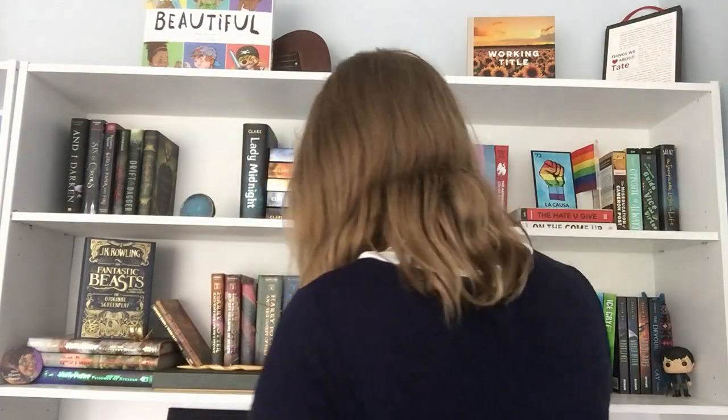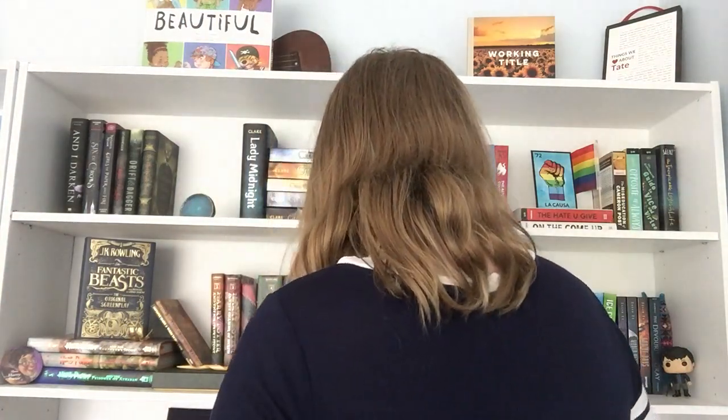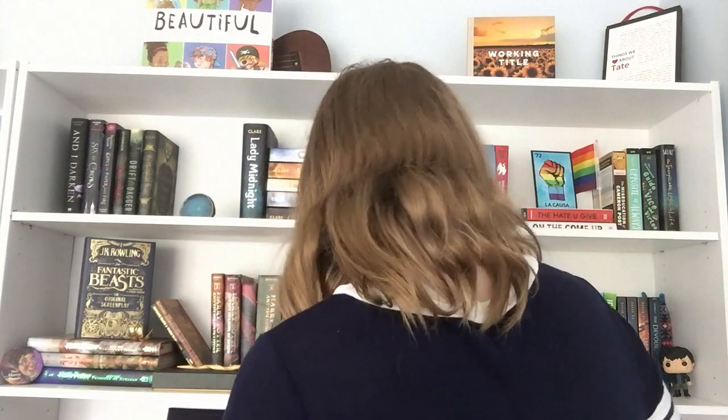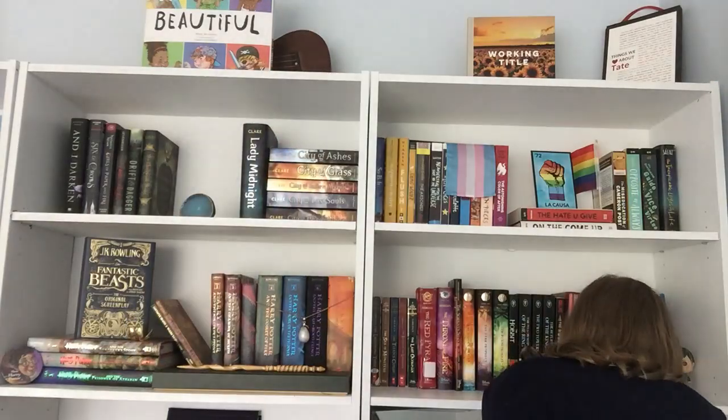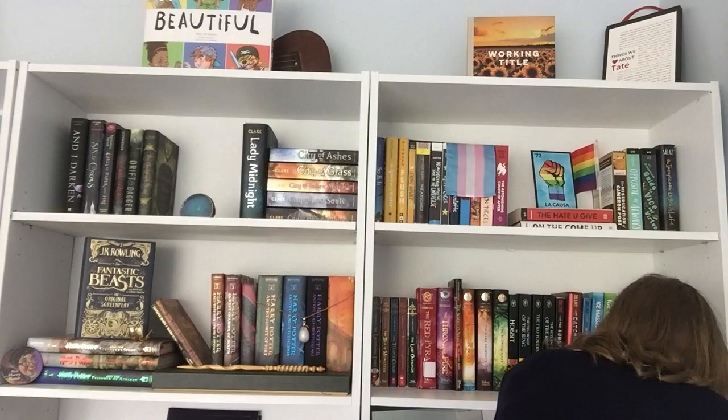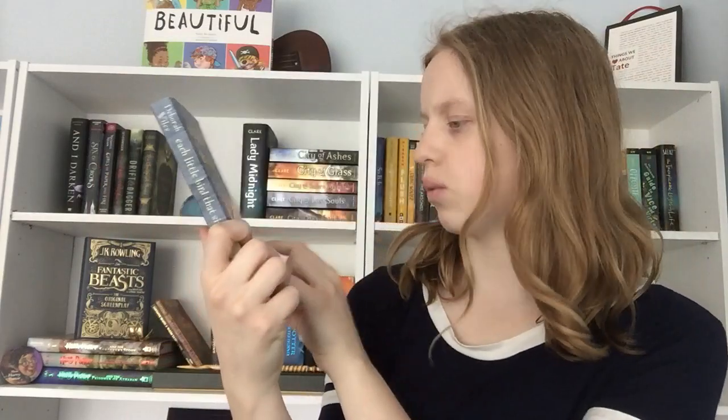Do I have a poetry book? Ooh, I don't know if I have a poetry book with me. I'm not a huge poetry person, and I almost never own them. Okay, do I have a book with an award stamp on it? Ooh, look, it fell over right where I needed it. Each Little Bird That Sings by Deborah Wiles. This has the National Book Award finalist.